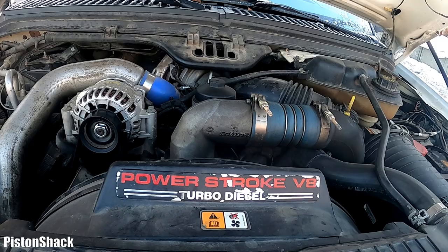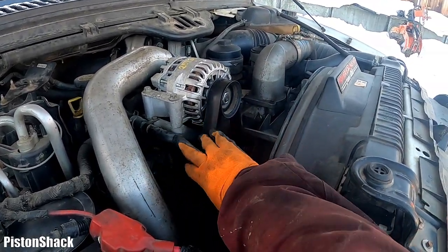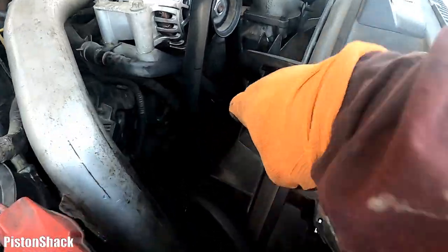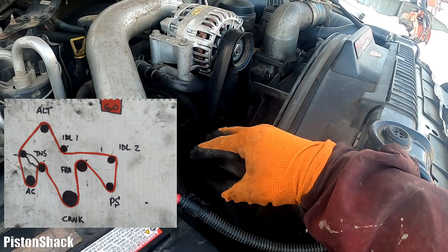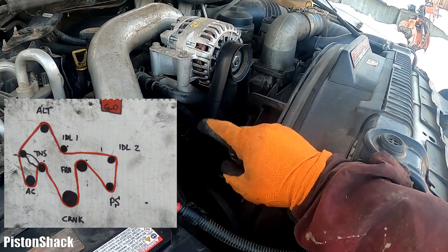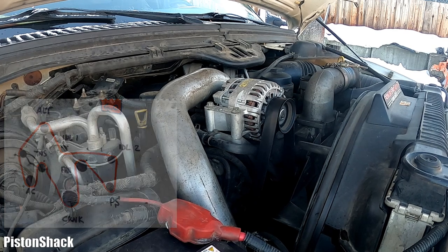Today we have a big V8 Powerstroke diesel, and this engine has a squeaking, grinding noise coming from the front of the engine. Yeah, as you can see on the diagram, we have 9 components plus the belt involved. Let's do our best to try to diagnose the sound and do the repairs.